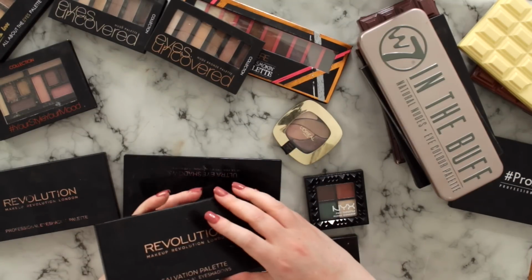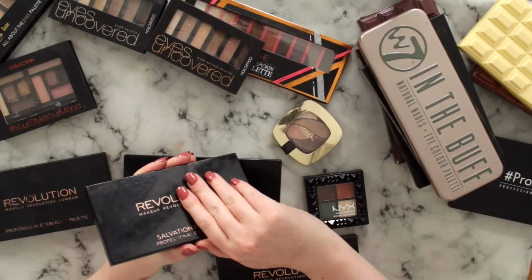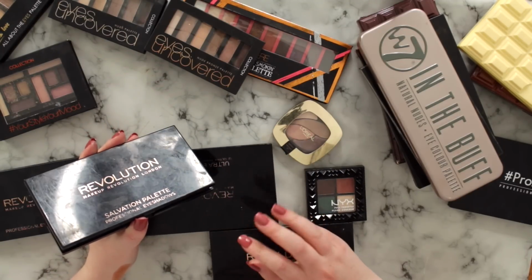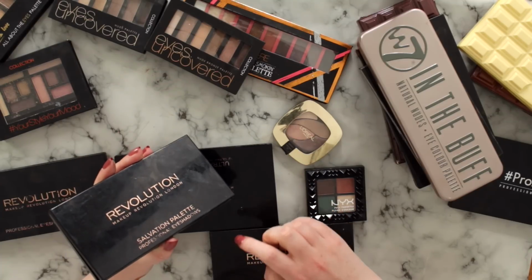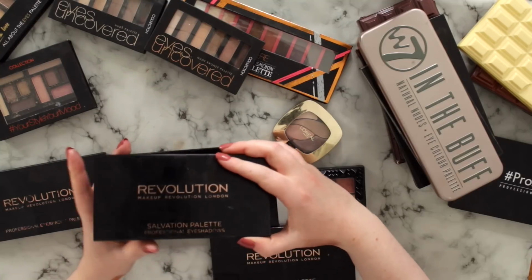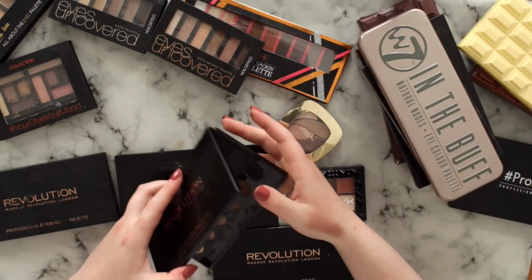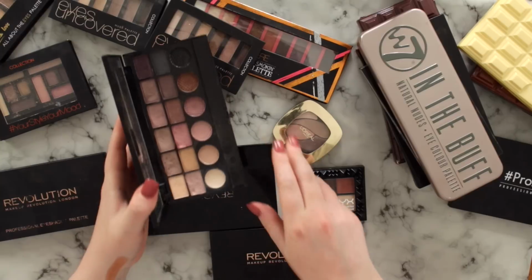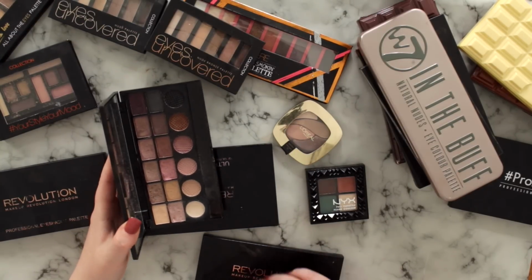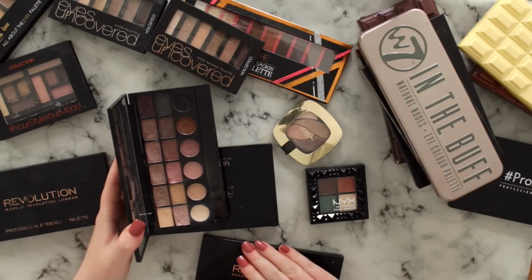I've also got 2 of the Makeup Revolution Salvation palettes. Most of my eyeshadow palettes are by Makeup Revolution because they're so affordable. The colours are always what's on trend. They're really good for the price. They're super pigmented and the palettes are always really good, and they've got a big mirror in them as well, which makes them ideal for travelling. So I don't think they make the Salvation palettes anymore, but I still really love them. I've had them in my collection for a little while now.